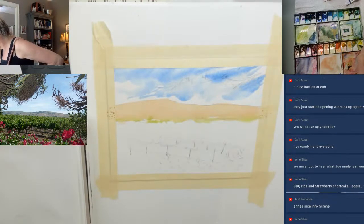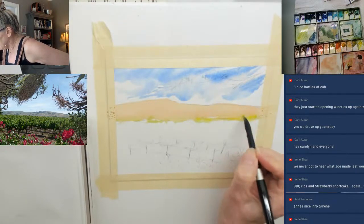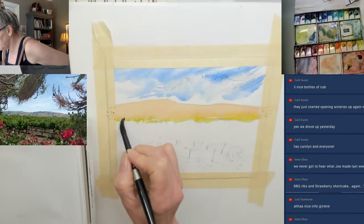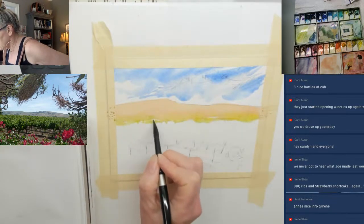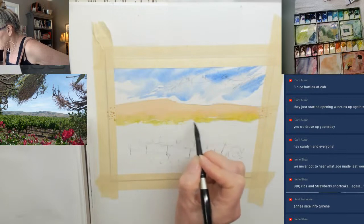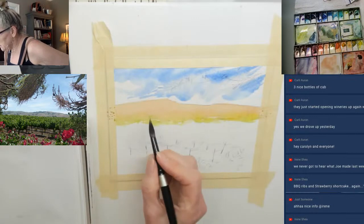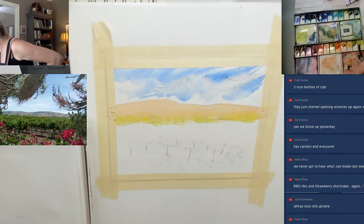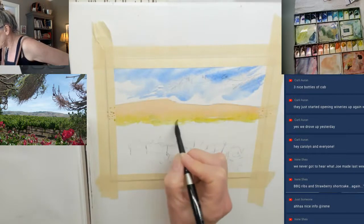So I would use the bright yellow, just dot it in like this along the edge. And then just skip your brush along. You can save a few whites there if you want to. I don't want a lot of water on my brush or it's just going to explode and go everywhere. A little bit of exploding is okay, but not a lot.